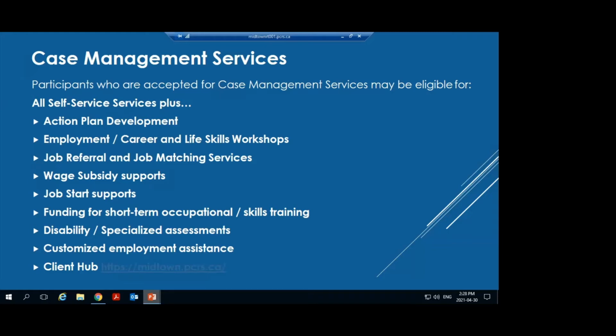We also have disability support, including specialized assessments. So within WorkBC, we don't have staff that can actually administer these assessments, but we have the funding to help individuals access them, including medical assessment reports, psychological vocational assessments, ergonomic assessments, or functional capacity. We have a variety of assessments that we can potentially make a referral for if determined that that information is essential to best support the client for their employment process.